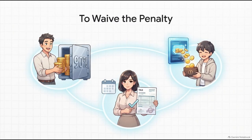But, and this is a big but, you still have to close the loop to protect yourself. To ensure that 10% late payment penalty we talked about is successfully waived by the state, you must meet a specific trifecta of conditions by November. First, you must have paid that 90% by the original April due date. Second, you must successfully file the actual completed tax return by that extended November 16th deadline. And third, you must pay any remaining balance you owe, plus any of that accrued 7% interest in full at the exact time you file.